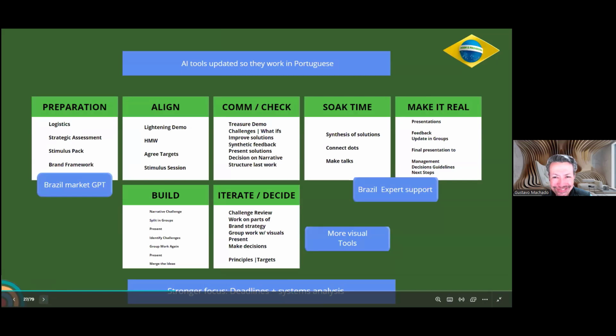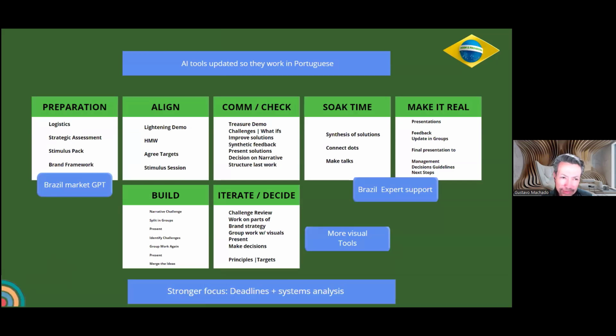Next one. Next one, please. Okay. And then, I'm not covering everything here, but we have these phases and we updated these tools and these phases and the steps to the local markets. I was born in Rio. I'm over 50 years old, and I lived for over 40 years in Brazil, almost 10 in Canada. But all my background and my experience is pretty much from Brazil and now in São Paulo.